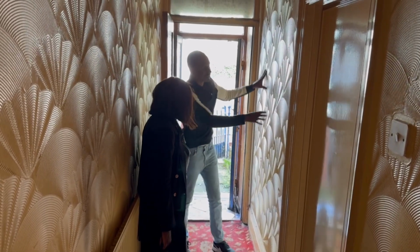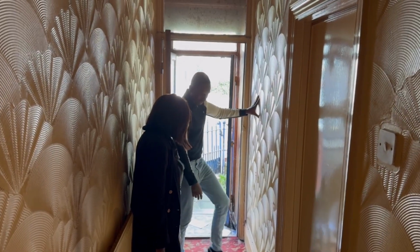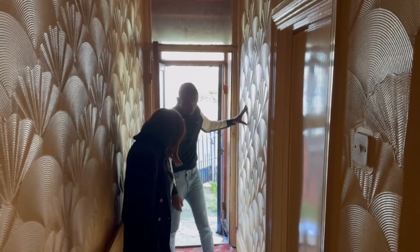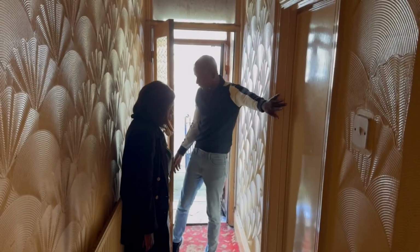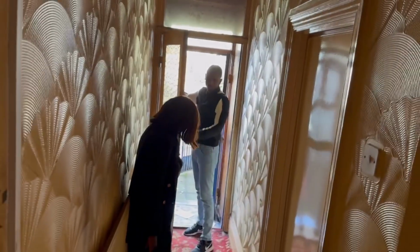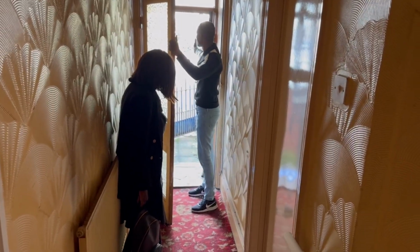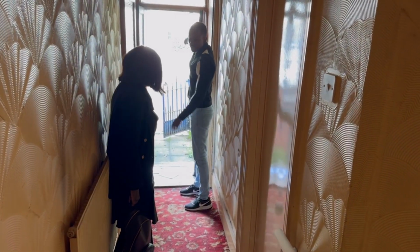For example, this looks like a plastic wallpaper. They're gonna hack this off, get the skirting boards out, get the doors out, get the trims out, all these things. But obviously we'll keep this door until we finish. This door is eventually gonna go as well. We're gonna have doors like those ones there.